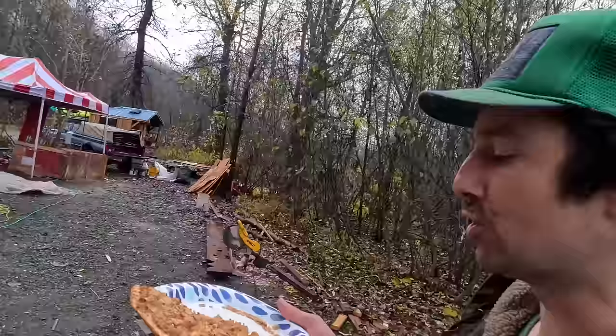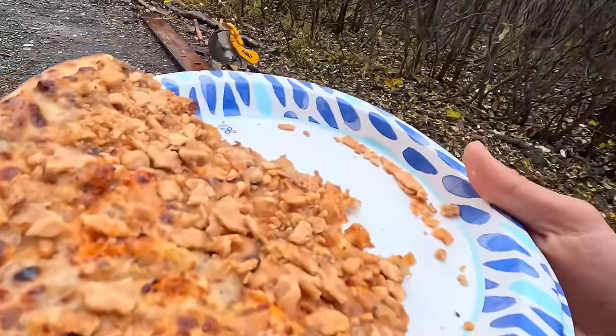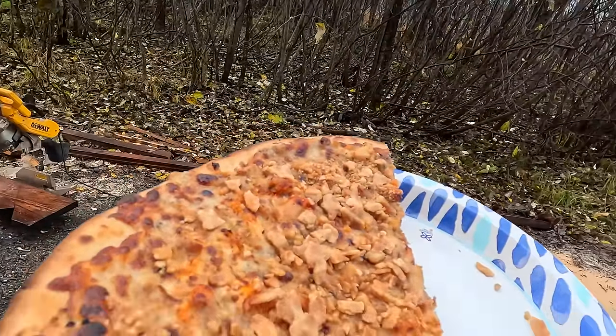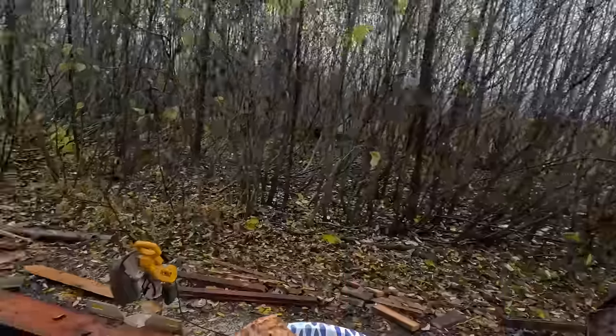This might be the craziest slice of pizza I've ever had. This is the chicken and waffles. It's literally chicken and waffles crumbled on this pizza. It's freaking delicious though. Who would have known?